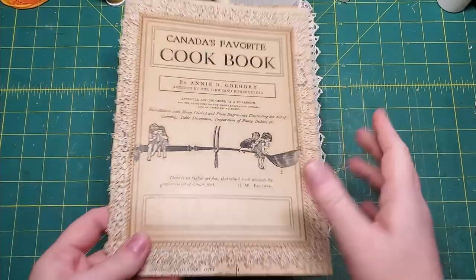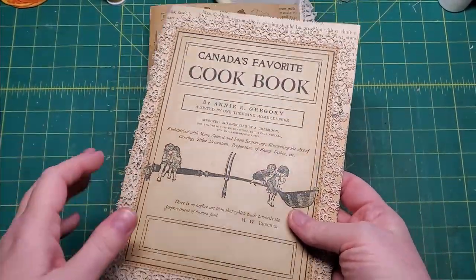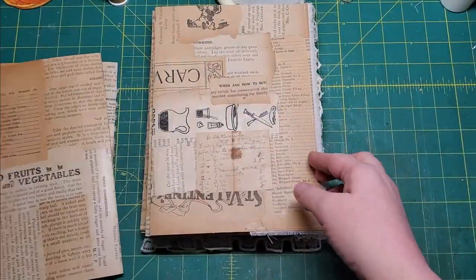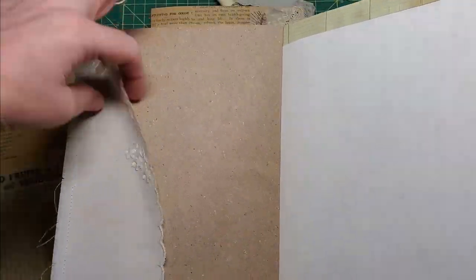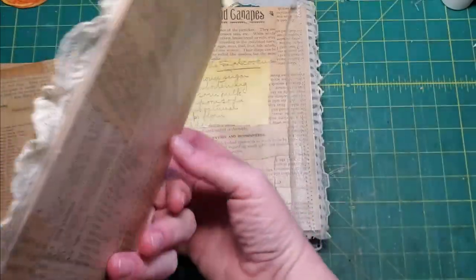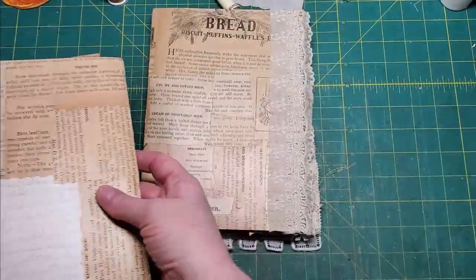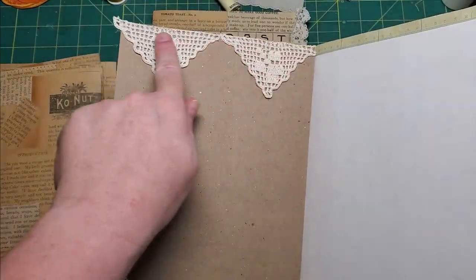All right. So this is the tatted lace that we put on the front cover sometime last week, I think. Here is that lace that I cut off of the embroidered doily stitched on. Here is that fabric collar. And the vintage handkerchief. I found a couple other laces to add. This is just some netting I thought was neat. This is the one where we put the lace across the top and one on the corner.